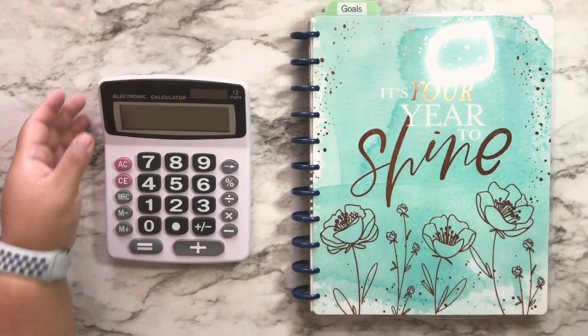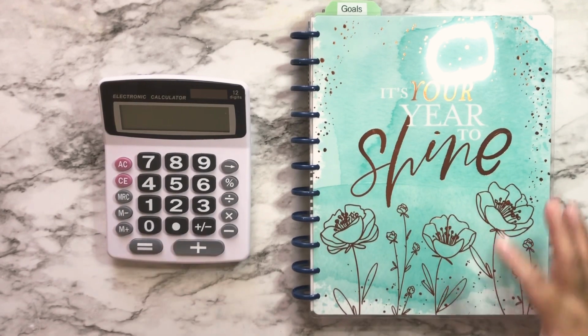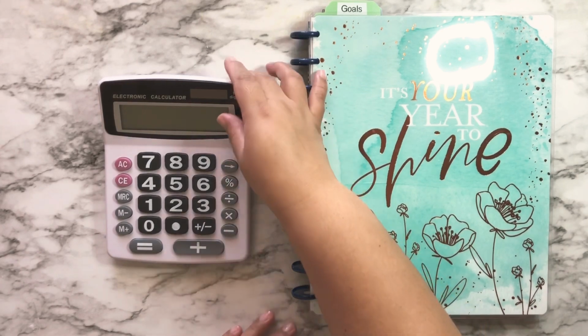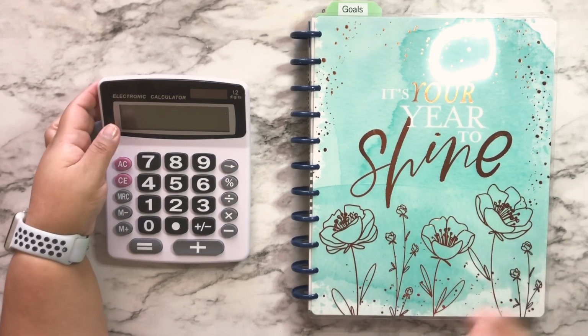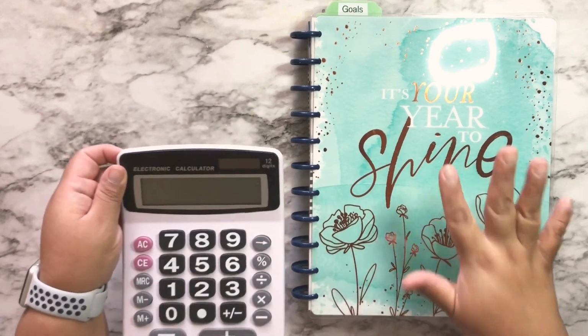Let's get started. I am a little bit out of sorts only because things have changed and I have to pull out other materials that I haven't used in a while. So let's go ahead and get started. This is a Big Happy Planner 2020. It is not meant for budgeting, but I only need my inserts and then the monthly and weekly in this.